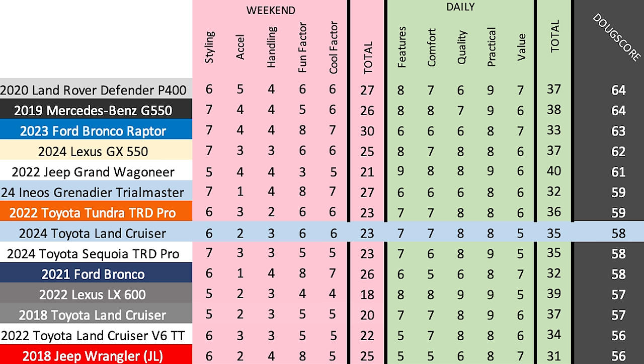And the DougScore is here, 58 out of 100, which puts the new Land Cruiser here against some rivals. It does only okay, tying the new Sequoia TRD Pro and falling behind the new Lexus GX, which has a bit more power, a slightly nicer look, and more equipment.